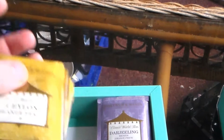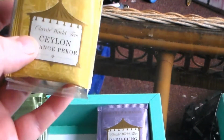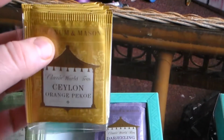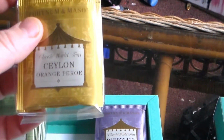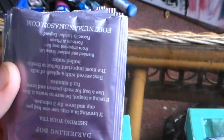Next we have Ceylon Orange Pekoe. Ceylon, of course, is the old name for Sri Lanka, so these teas are Sri Lankan in origin. Orange Pekoe, I think, is a form of grading teas. I think it's related to William of Orange. It's not to do with anything of taste. I think it's something to do with the Dutch East Indies. Not entirely sure of that. And now we have a Darjeeling, which is a broken Orange Pekoe, which is a slightly different grading, I suppose.